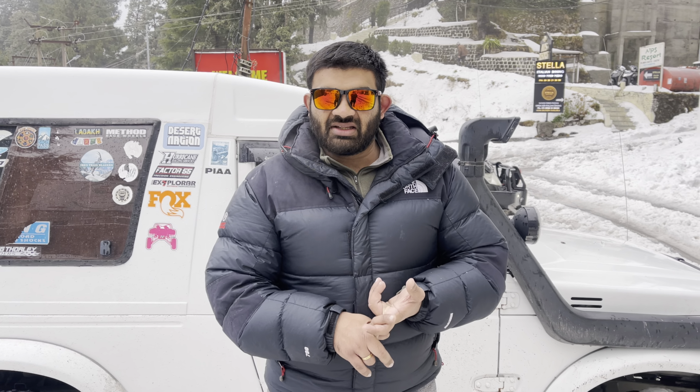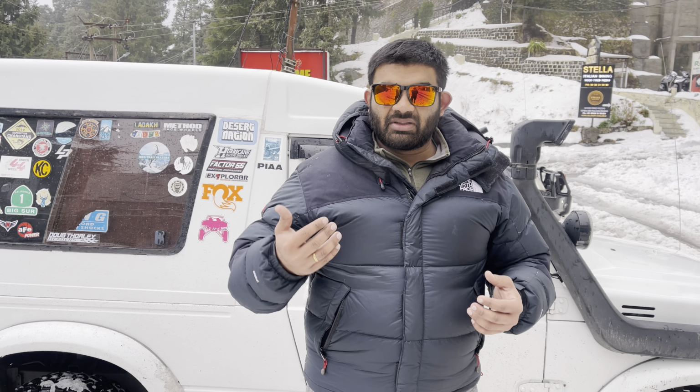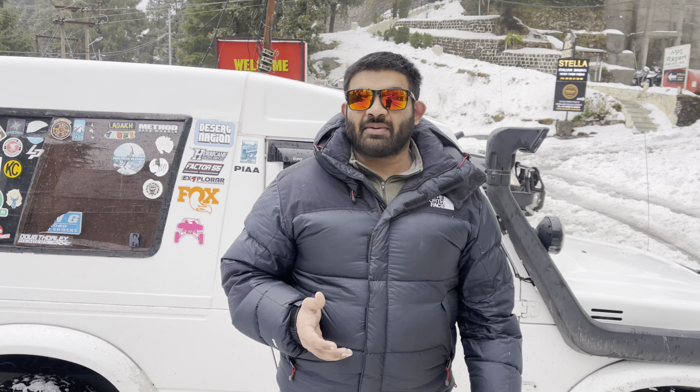The LC80 series is something that is very sought after worldwide. The Nissan Patrol Y60 and Y61 are loved by everyone, or the modern day 70 series Land Cruiser, which is, I think, every Australian's dream. All of these vehicles have just one thing in common, and that is the front solid axle. So this is the reason even the Jimny has like a year plus waiting period abroad. People buy it as a project car, as a fun car. It's easy to afford, and I think we should see the same happening in India as well.